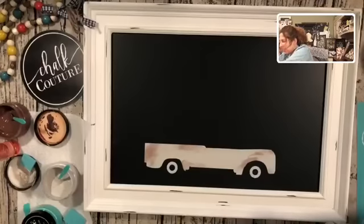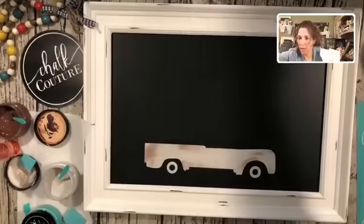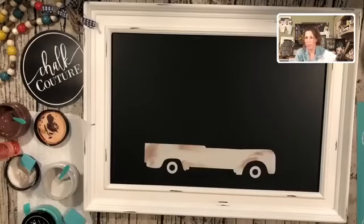Does it look rusty like an old rusty truck? What do you think? Oh, I just sprayed water all over myself. I don't know, guys. Yes, no, thumbs up, hearts. What do you think?